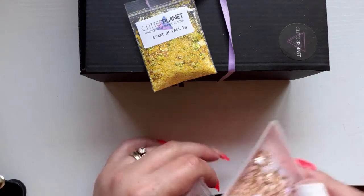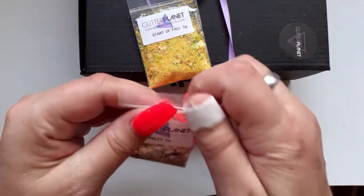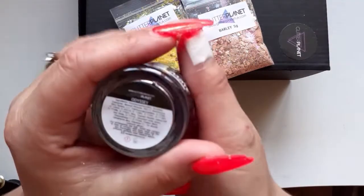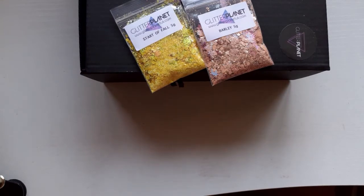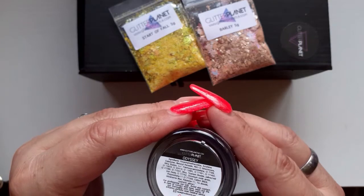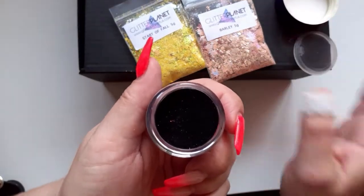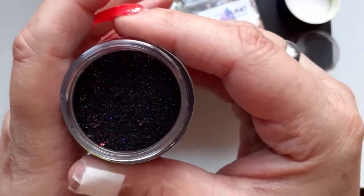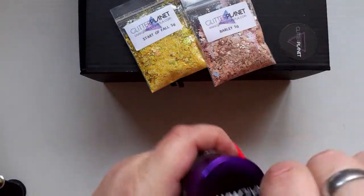Now, when she was showing them on camera, you see the camera doesn't ever do glitters justice. But yeah, this one is so much more beautiful in person. Right, and then I got this Odyssey acrylic. How many grams is it? I don't know. Maybe 10 grams. Oh God, don't know if you're going to see that. Beautiful. I will do a quick swatch after.